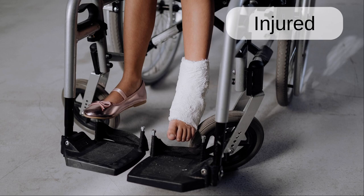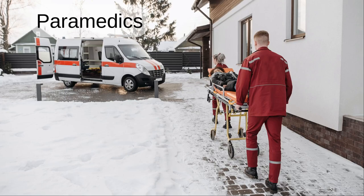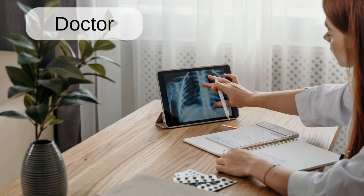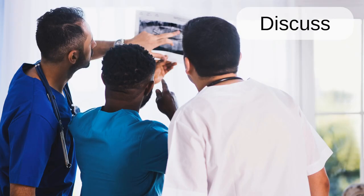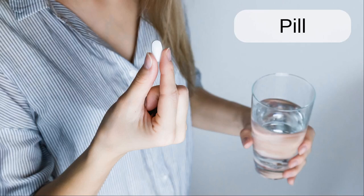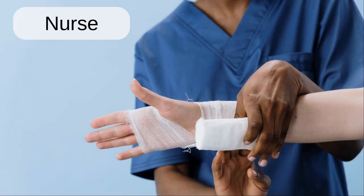If someone gets seriously injured, they might need to call the paramedics and go to a hospital in an ambulance. Once there, the injured person would get seen by a doctor to see what is wrong. The doctors might discuss the issue with other doctors. The doctors might prescribe medication, and the person might have to take a pill. A nurse might also look at the issue and treat the injury.